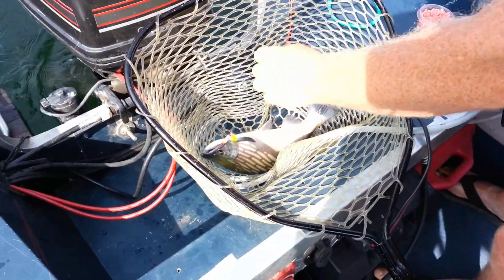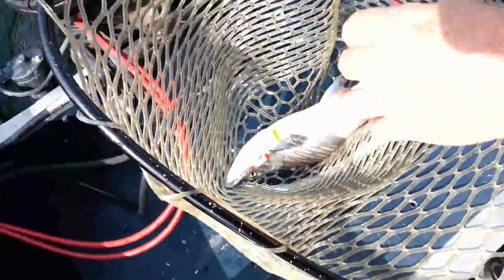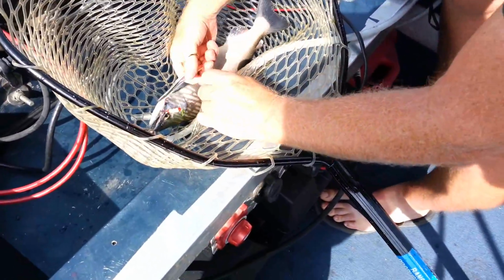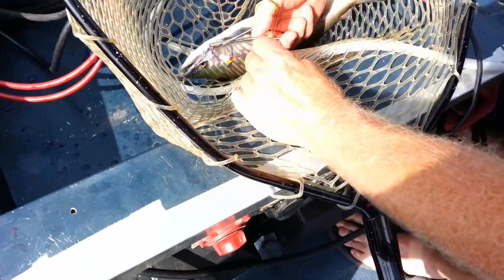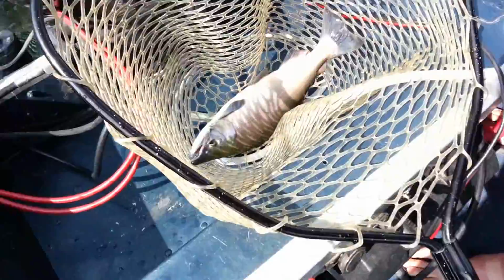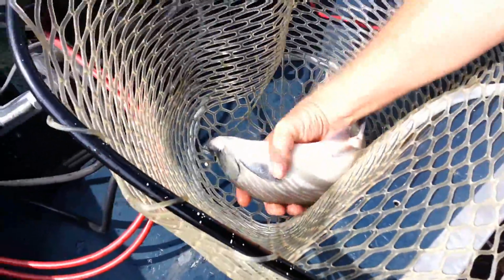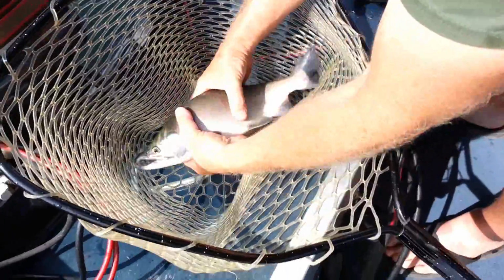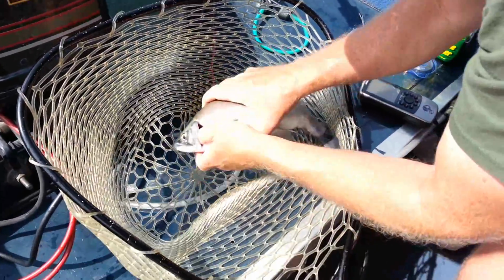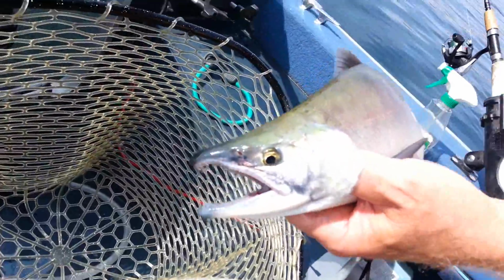Not a bad one. Look at his teeth. And a gill plate. I'm gonna look at his teeth. Boy, they are nice and healthy. Look at that. That's a beautiful salmon. So you had just gone down to 90 feet and it... Yeah, I didn't even get a chance to take up the slack and he hit it. Look at those chompers.